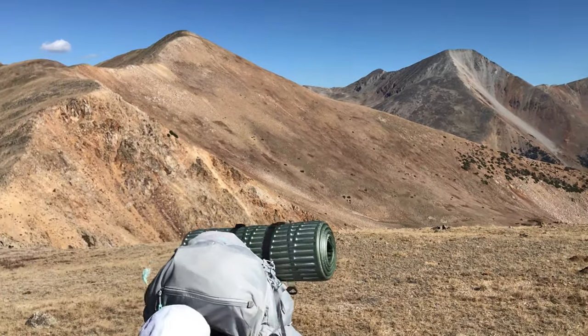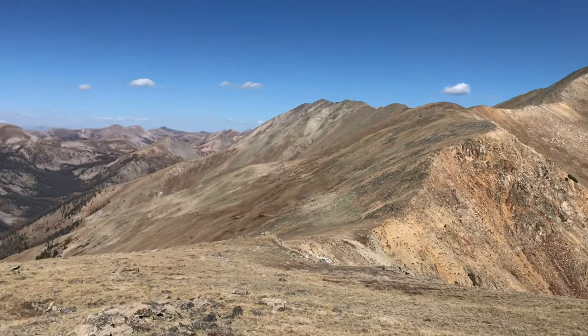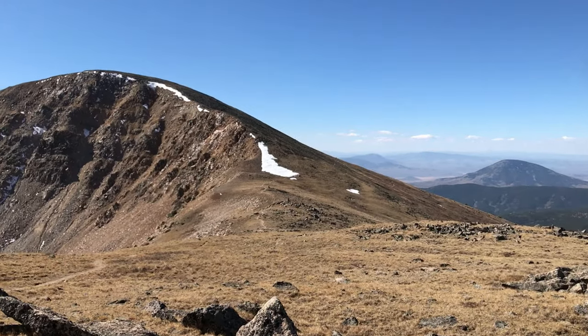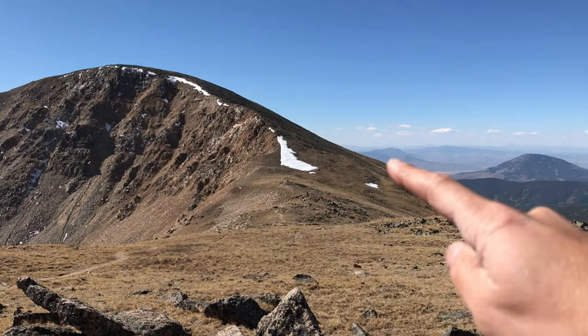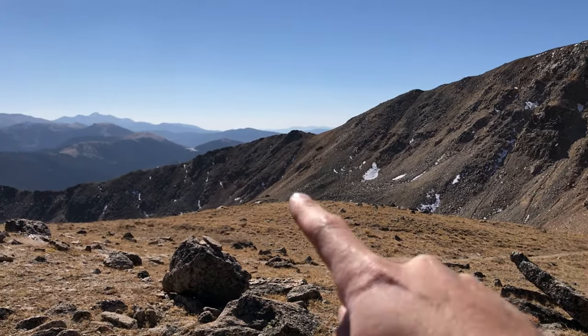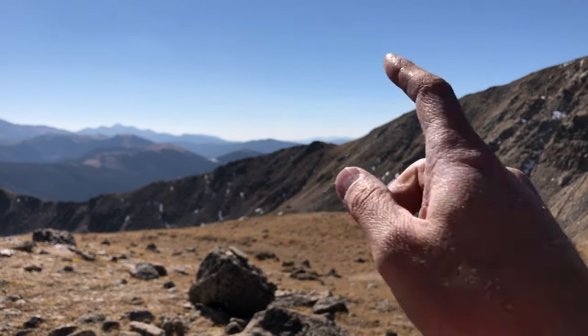Crazy pretty. Jackie's head poking out. Oh man. So next up we're just going to continue up and basically hug this mountain here and go all the way to Monarch Pass, which is way there in the distance.